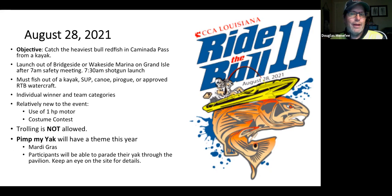Ride the Bull is such a great event, and the objective is pretty simple: catch the heaviest bull red. I changed this from the last presentation, where it was the largest bull red. In the tournaments we fish, it's the longest bull red. This one is the heaviest bull red.